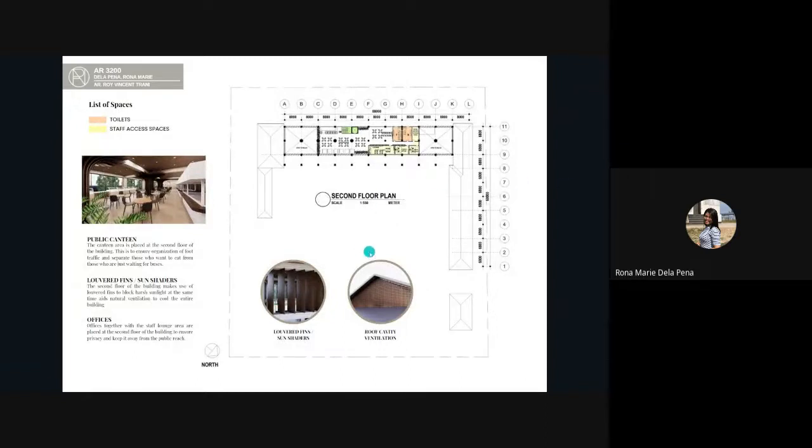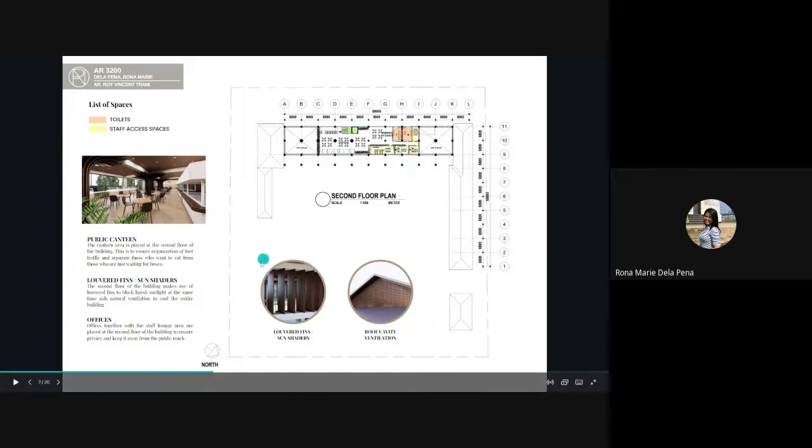Moving on, here on the second floor is where the back of the house is usually located, to keep it private and away from public reach. At this floor, we have the public canteen. This is separated from the rest of the spaces at the ground floor to avoid unwanted distractions from passersby while someone is eating. The second floor of the building makes use of louvered fins to block harsh sunlight, at the same time aiding natural ventilation to cool the entire building.